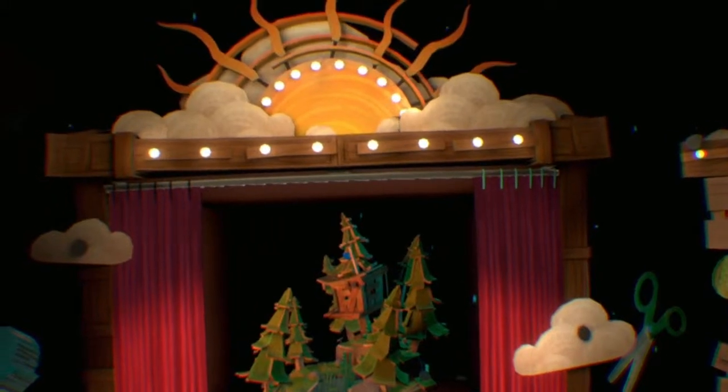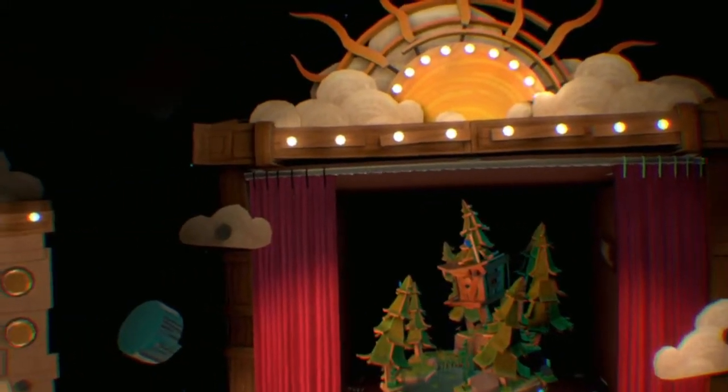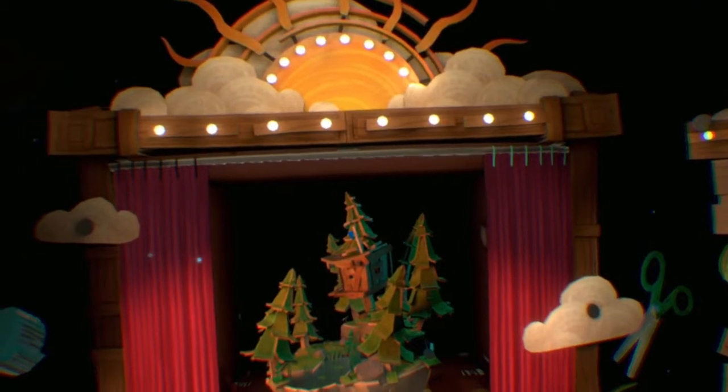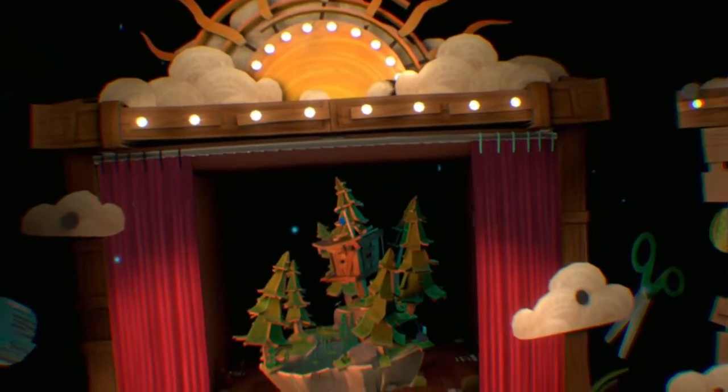So, the day is here, people. The time has come. It's time to check out Ghost Giant. We've been waiting on this one for quite some time. It's been heavily anticipated ever since it was first revealed last year at the E3 conference.